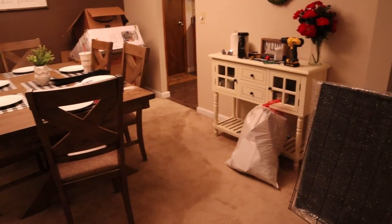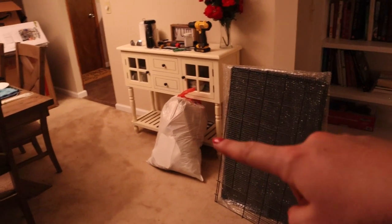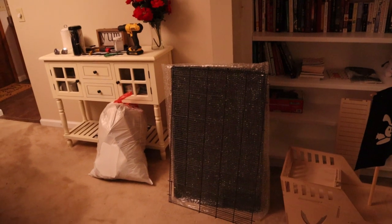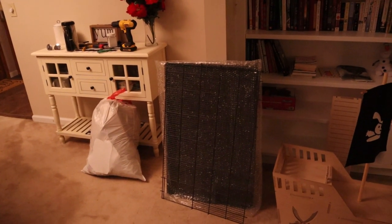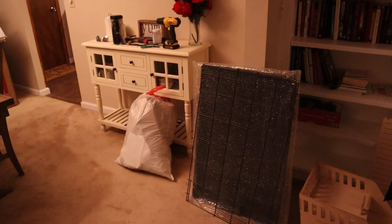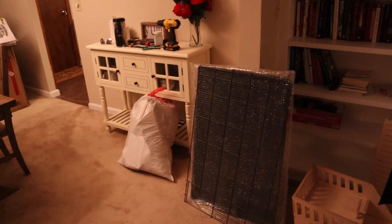But I'm about done for today. I'm going to go put this in the closet, take that in the other room, get the vacuum and do that, and then that'll probably be all that I do for tonight. I still have to spot clean cages and get ready for everyone to go to bed. So I'm going to vacuum really quick and move on.